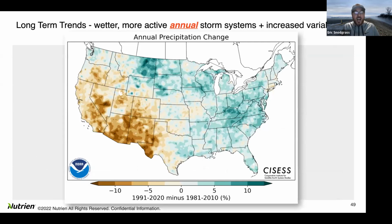Now you see the context behind that map that I showed you earlier, looking at the systematic changes when we calculate our climate normals. And what you've got in this particular case is major increases east with decreases to the west, primarily blamed on the changes in the position of the jet stream systematically over time.